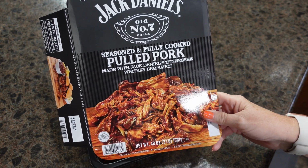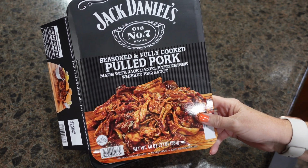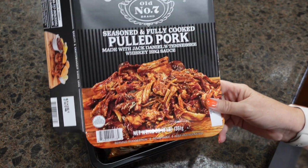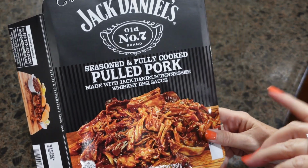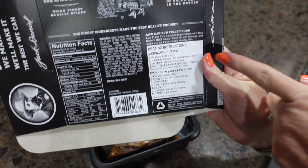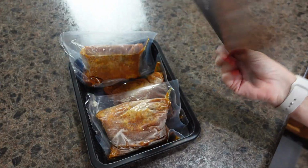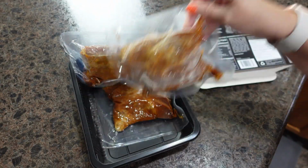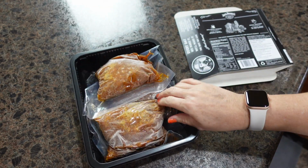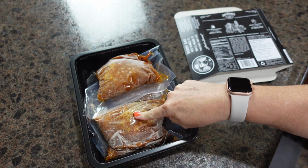Tonight we are going to use this Jack Daniel's pulled pork to make some pulled pork nachos here at the house. So just wanted to show you this container. We got this at either Sam's or Costco. I can't remember which one. The directions for heating up is right here on the package. Super easy, and these are really, really good. It comes in with 3 individual packages. We will make probably one of these tonight for my husband's pulled pork nachos.